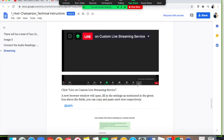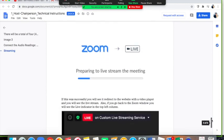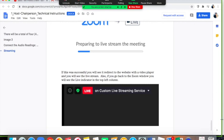This new browser will open and fill the settings mentioned in the green box above, and then you can paste the items respectively. So you have to paste everything in, and once it's in, it's going to ask you to put in the URL and other details, and then you're going to hit go live. This information will be given to you. And once that happens, it will prepare the live stream during the meeting. It will have a little blue bar that's going to upload. If this was successful, it'll redirect you to the website. You'll see a video player and you'll see the live stream.